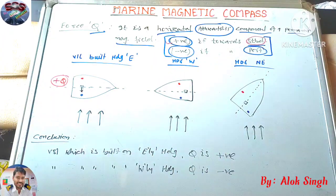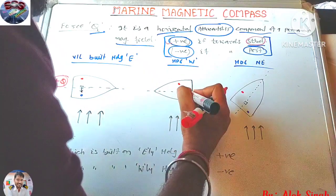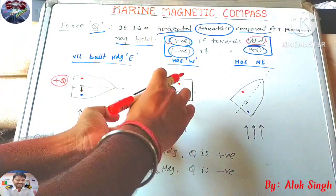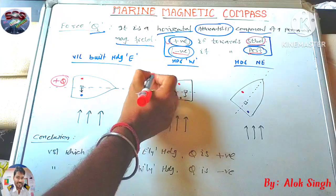Again here, where will the needle go? Here it is red, here it is blue. So it will come towards the blue. So it will be on this side. So which side of that vessel is this? This is the port side of that vessel. This was the starboard side, that's why plus Q. So port side is what? Port side is negative. So it is minus Q.